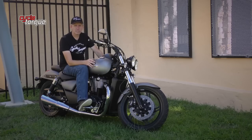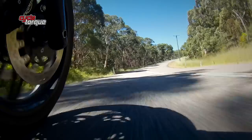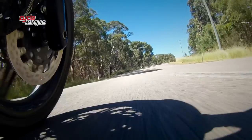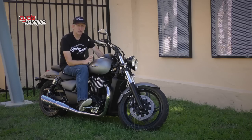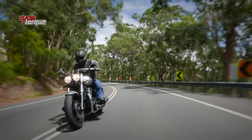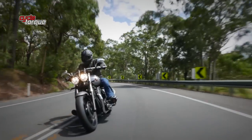Up front, there's a 19-inch front wheel. Now, on that 19-inch front wheel are two big discs, ABS-equipped, four-piston calipers. This thing stops really, really well. It's one of the best set of brakes ever on a big cruiser. And you need it too, because the bike encourages you to ride a little bit faster than most cruisers would.